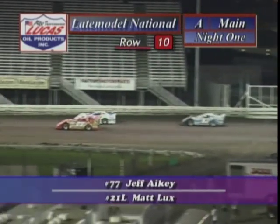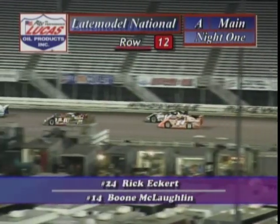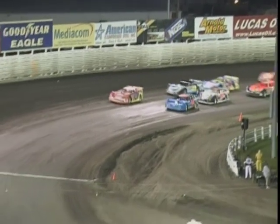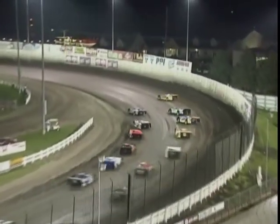So Earl Pearson Jr. and Billy Moyer. Will one of those come out on top tonight, or will somebody come from the back? We'll see here tonight. 25 laps, and we're underway at Knoxville. Good start by Moyer in the one. He got the jump on Pearson at Clements Power. 21 down the back straight with the lead. Lanigan will follow on the outside.